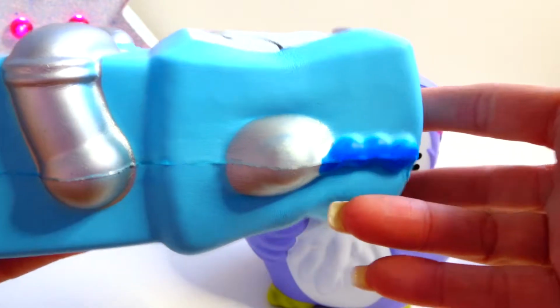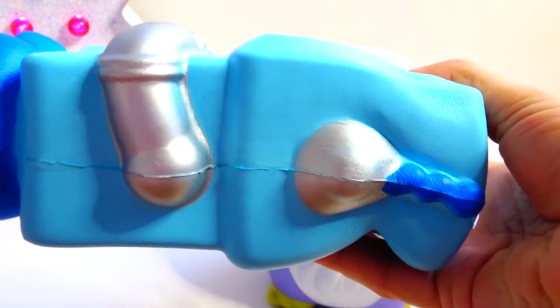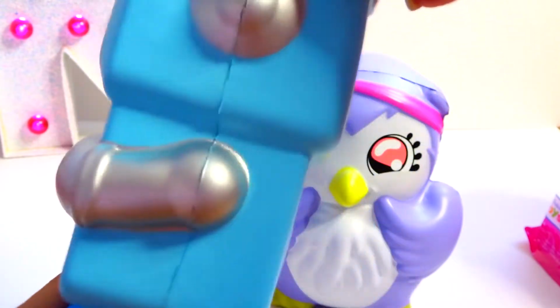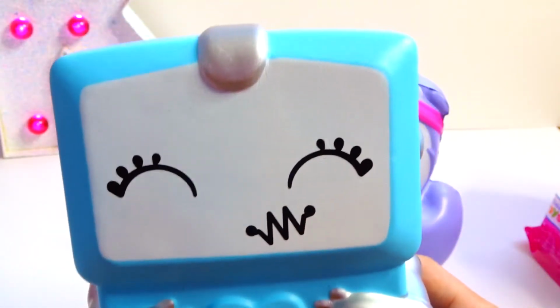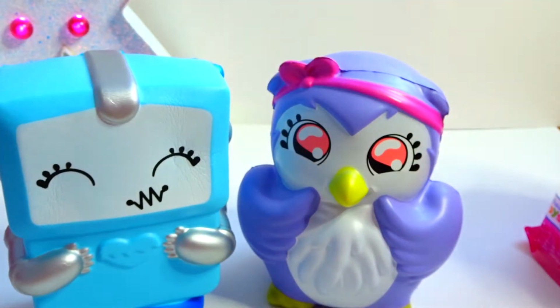And this one is actually more slow rising than the other one. I like how square it is because it's different. Most squishies are so round. Love it. Smells so good. Very big, smooth. Mmm, I love the smell of it. So cute. Let's give it another squish. Yeah, that one's definitely slower.